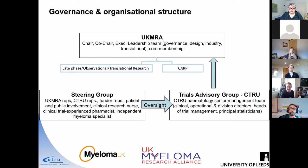But for the CARP, there's a steering group, which has, as you can see in the box on the left-hand side, a collection of well-informed and interested colleagues and healthcare associates, as well as having good patient and public involvement in that. We have a trials advisory group, which is made up of the senior staff within CTRU. And as you saw from the opening slide, I'm the clinical director of hematology for CTRU. So I kind of sit across both of these. That helps, along with Sarah and Sadie, to give continuity and processing through this governance structure.